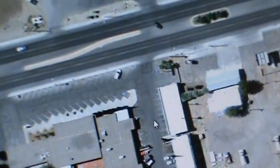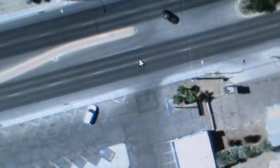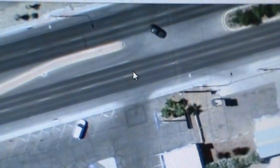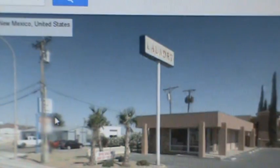Let's just go back down to street view again and see if we can catch a glimpse inside the courtyard here. This program tends to be a little fussy sometimes. Alright, there we go. There's a peek into the place. It looks like it's been totally modernized and probably not used as a motel anymore.